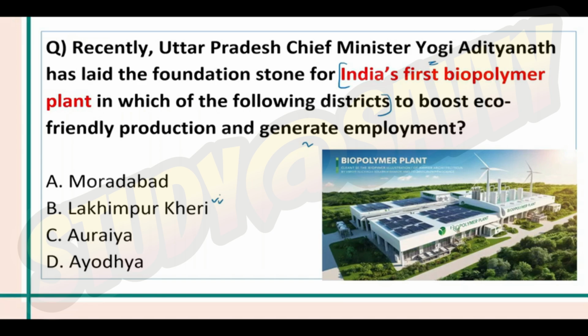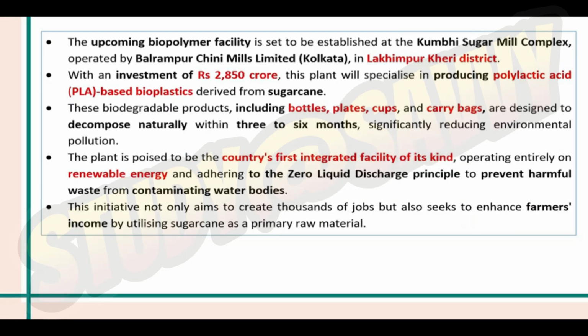Now what are these biopolymers? Biopolymers are materials which are manufactured with the help of biological sources like fats, vegetable oils, sugars, etc. And they decompose easily in the environment. That's why India's first biopolymer plant has been developed. Now, this facility has been developed with an investment of 2,850 crore rupees. Its foundation stone has been laid in Lakhimpur Kheri district of Uttar Pradesh.